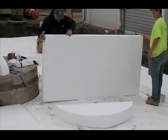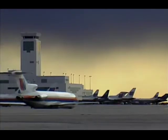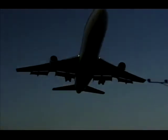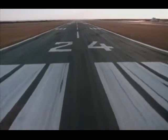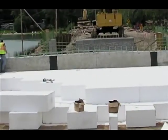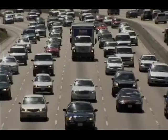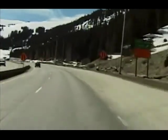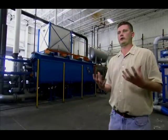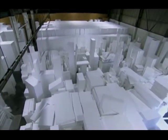Foam has spread beneath our feet, to roads, bridges, even airport runways, and it's built to last. EPS foam is incredibly strong. It has a PSI, pounds per square inch, of 25 pounds for a compressive resistance, which means that a square foot of foam has 144 square inches. It will hold approximately 3,600 pounds. It can hold tremendous amounts of weight before it fails. You can almost imagine a world entirely made of foam.